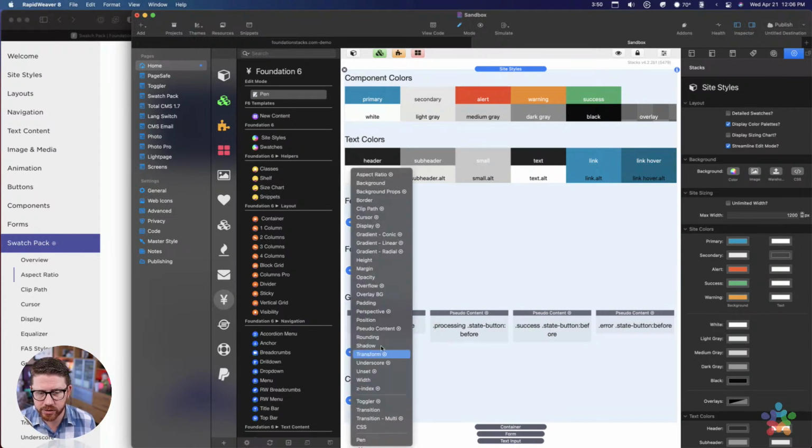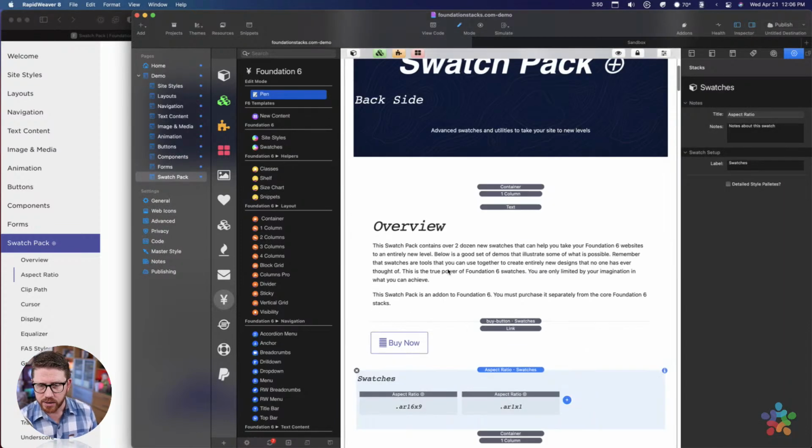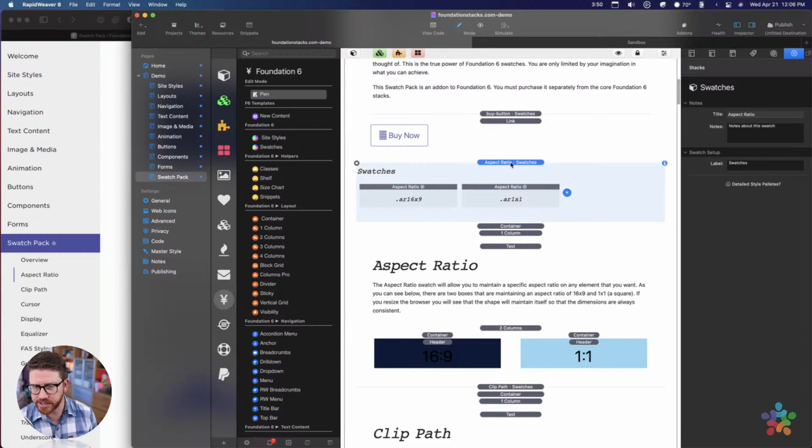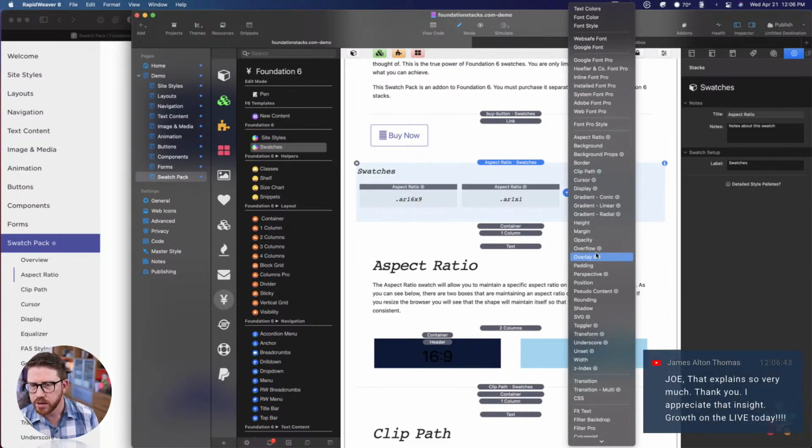So again, in general, there's a lot of new swatches. And if you don't have the Swatch pack installed, you're not going to see any of these swatches that have the little plus symbol. Hopefully that makes sense. Same thing if you had a swatches stack, which is just a way of adding swatches outside of site styles. When you click on the plus button, you'll notice that you have access to a lot more. You'll see all these ones with the plus symbol, and all of those are from the Swatch pack.